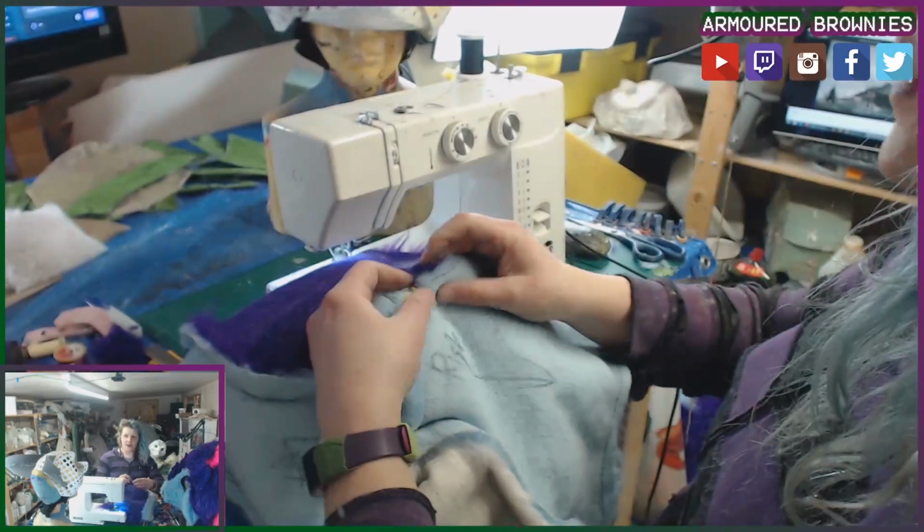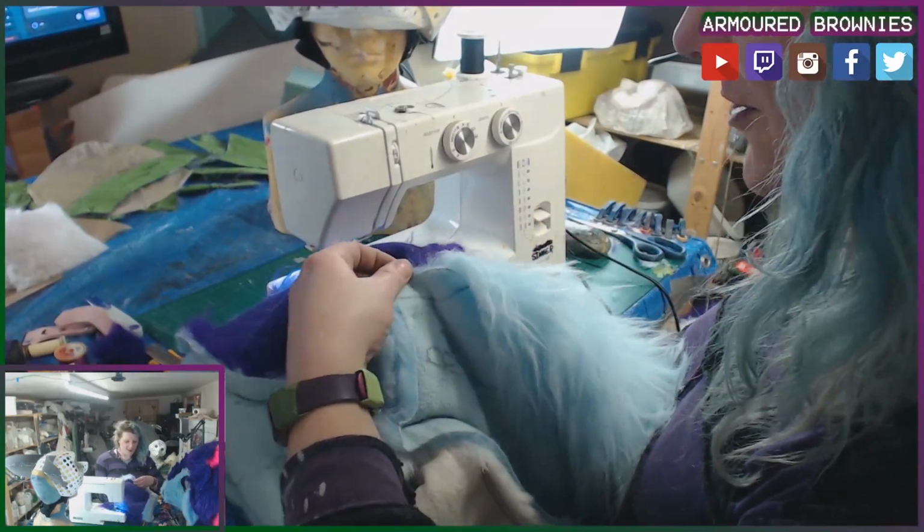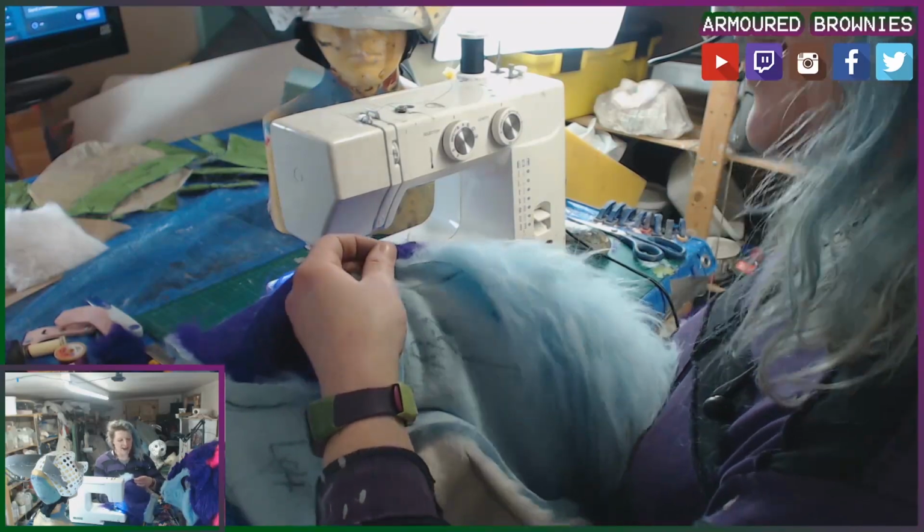Woo! I had to step away for a bit. My ratties found the way to get out of their cage. Oh, you've got rats! Oh, rats are so good! I love rats. Oh my god, I love rats.